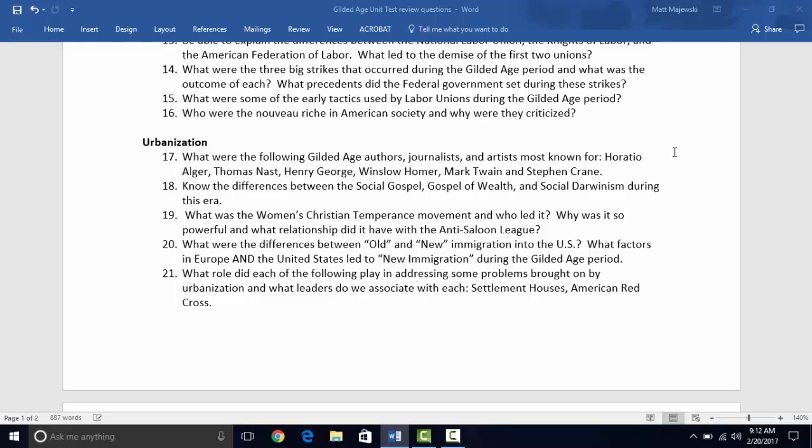Number 18, know the difference between social gospel, gospel of wealth, and social Darwinism. Social gospel, remember, is where Protestant reformers wanted to go out and improve the ills of society, specifically within cities. So they developed movements like temperance. They developed healthcare, settlement houses, so that they would go into urban areas, into cities, and try to improve the lives of the poorest immigrants, usually women and children, especially folks who it seemed like did not have the same protections and opportunities as everybody else in society.